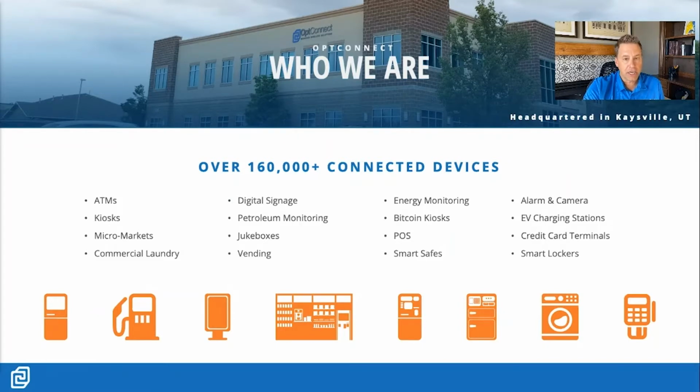So I mentioned kiosks, and that has a broad definition, but essentially unattended retail equipment that process transactions, point of sale solutions in retail locations, or just unattended retail equipment itself. So we also got into micro markets, kiosks, also Bitcoin kiosks are very, very active, EV charging stations, smart lockers, anything that has remote access that is required.